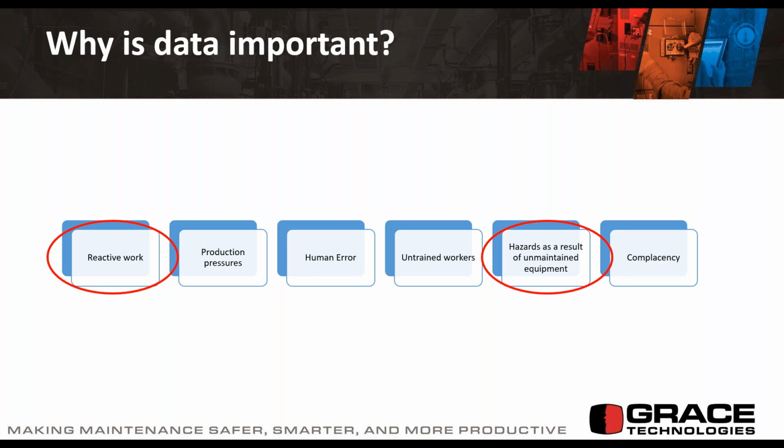And then the hazards as a result of unmaintained equipment. Suppose, for example, you take an electrical personnel or a technician working around this equipment, they're going to expose themselves to that danger that's already imminently present within that asset itself. So hazard also could be a result of unmaintained equipment where you're exposing your personnel to the hazards itself, okay?